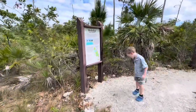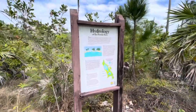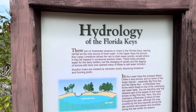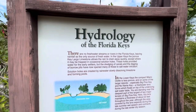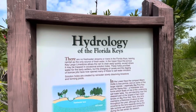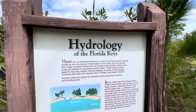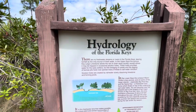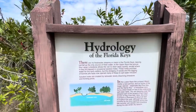Oh, look. Hydrology of the Florida Keys. There are no freshwater streams or rivers in the Florida Keys, leaving rainfall as the only source of fresh water. In the upper Keys, the porous Key Largo limestone allows the rain to drain away quickly, except where it may be trapped in occasional solution holes. Like the Blue Hole, that was a solution hole, I think, yeah? These holes provided water for early settlers, but the dredging of canals and the digging of borrow pits have now opened many of these to saltwater intrusion. Okay.